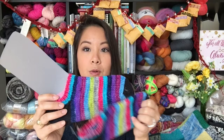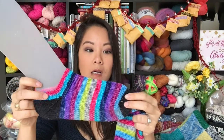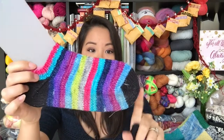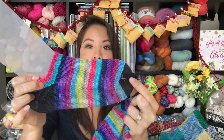On to finished objects. I finished a pair of self-striping shorties. This is knit with my Knitterly Things Vesper Sock in the Lightning in a Bottle colorway. I used the leftovers from my full-size sock to make a shorty sock with a contrasty black heel and toe.